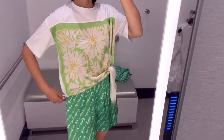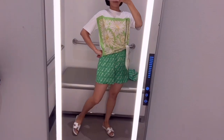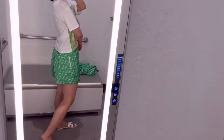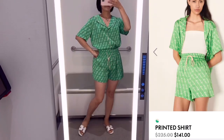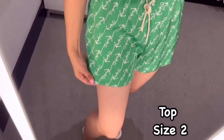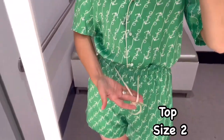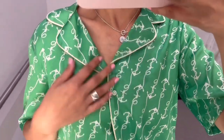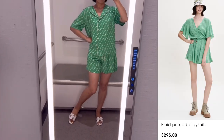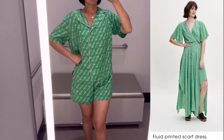I love this scarf t-shirt. You can mix match with any jean or skirt. Very summery as well. It's basically a white t-shirt, but the front part is made of scarf material. So there's a printed green shirt as a set. I think you can wear it together as well because it's very summery and silky. Top is size 2 and bottom is size 36. It's very comfy, almost like pajamas, but when you wear it together, it looks kind of fancy, I would say. This would be perfect for a summery resort look as well. There are similar green silky style dresses or tops, so check it out.